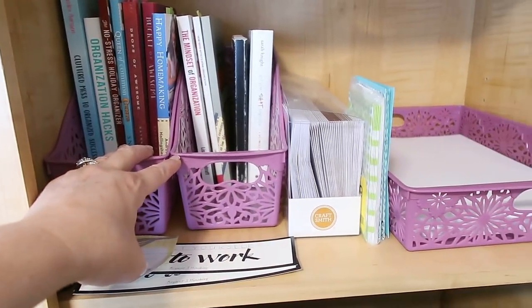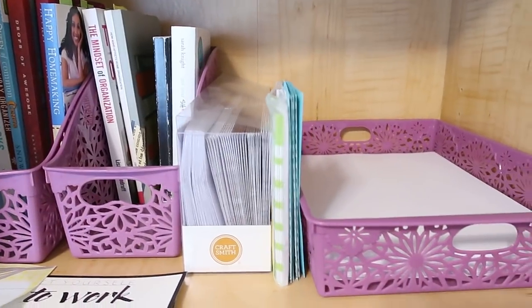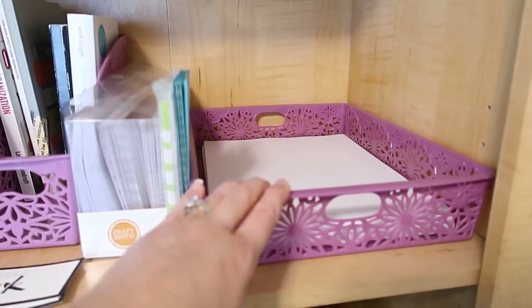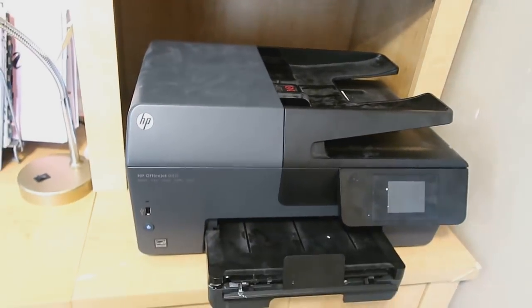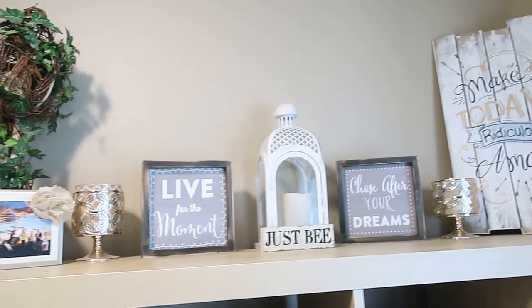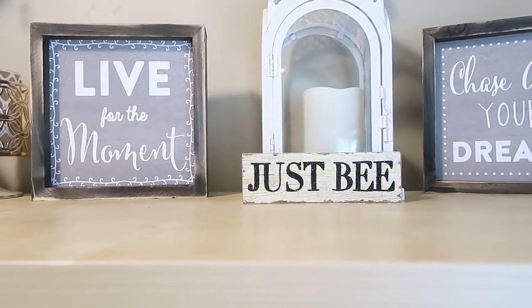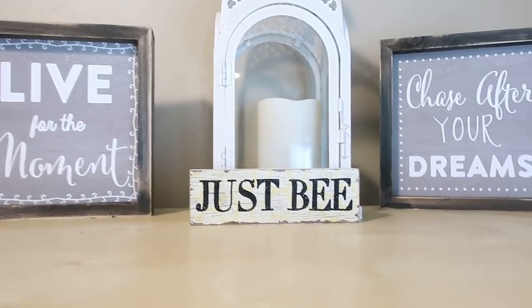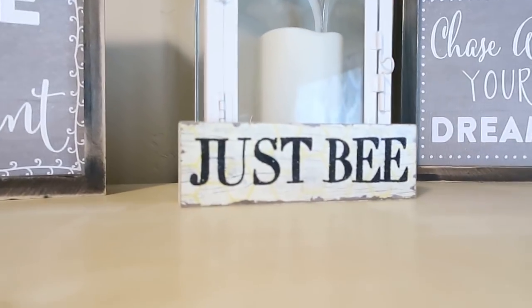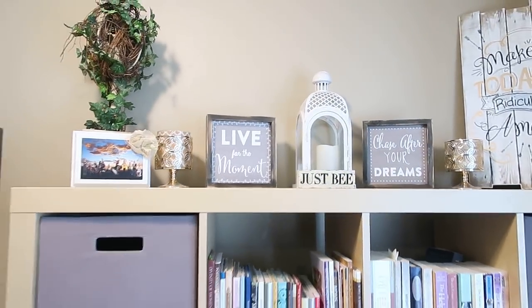This tray, all these trays, by the way, I have gotten from the Dollar Tree, including the one on my desk. So you don't have to spend a lot to organize your office. This tray is where I keep the printer paper for right here, my printer. Sayings on the wall, and I just decorated the top up here. Here is my word for the year, B, but I found this cute, they made it look like a bee, you know, like the bee. So I have that there to remind me of my word of the year.